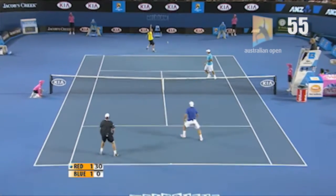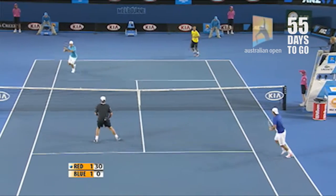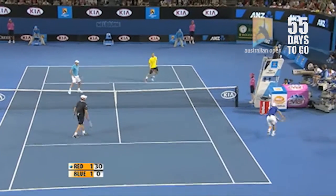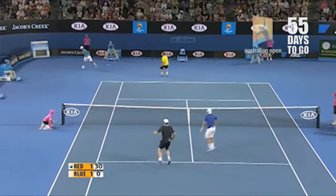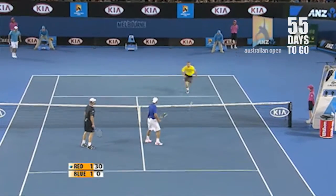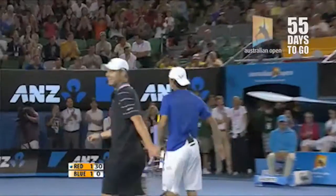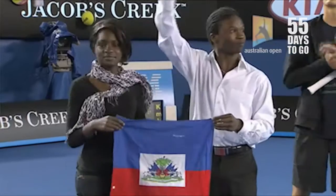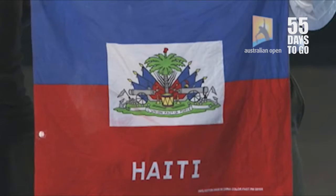The crowd revelled in a rare display of the top players' personalities and off-court friendships, with more than 90 minutes of match play. Jim Courier acted as umpire. I'm neutral. I'm just going to cheat as much as possible here. Always wanted to have this control. The fundraiser was a huge success, with more than $800,000 going to the victims of the Haiti earthquake.